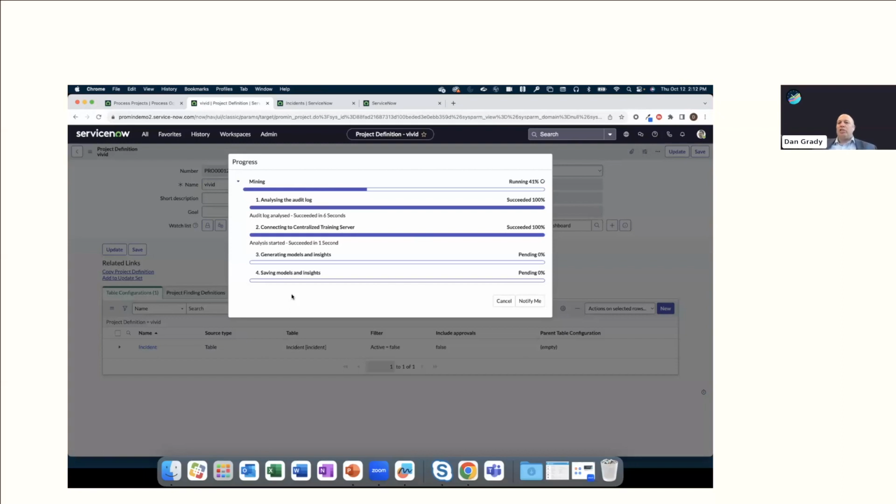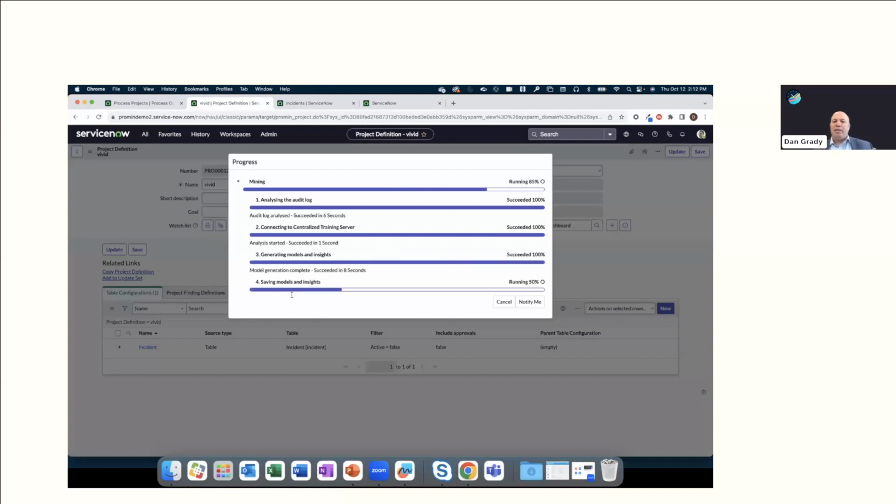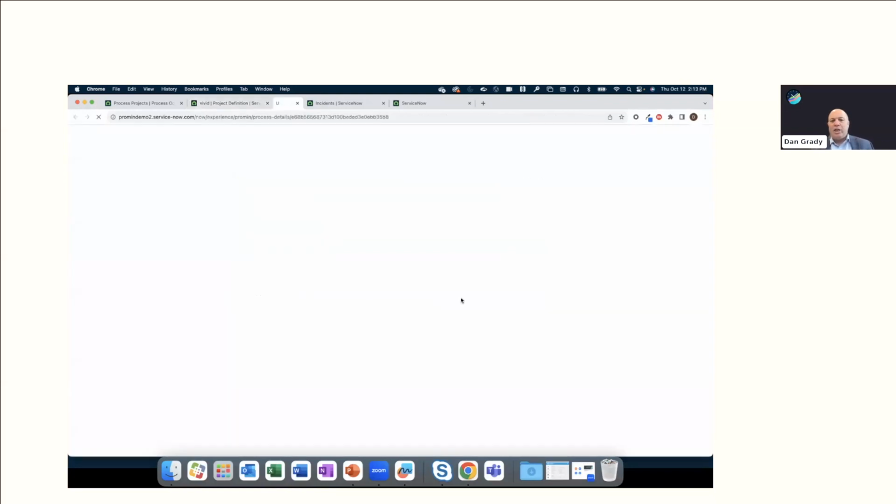All the number crunching is going on right now. That's going to take anywhere from 30 seconds to a couple of minutes, depending on the volume and what we're doing. But once that number crunching is done, it's going to take that model, spit it back to the instance, and away you go. That's what it takes, right? It's not this big, huge, heavy lift. This is one of those things that from a customer perspective, you can turn on and get going and start seeing opportunities to improve what you're doing on the ServiceNow platform in a matter of minutes in most cases.